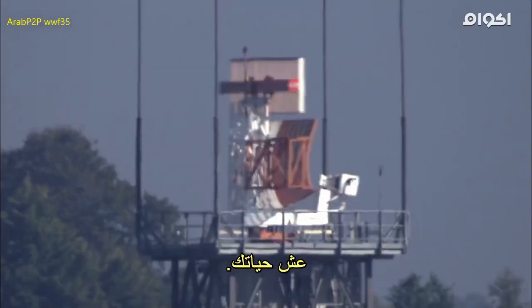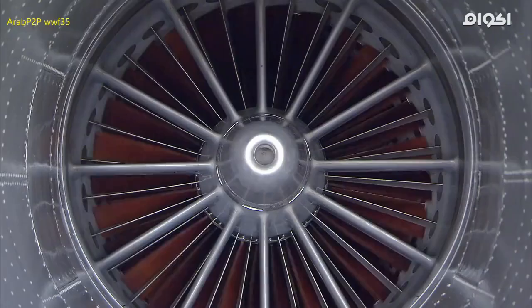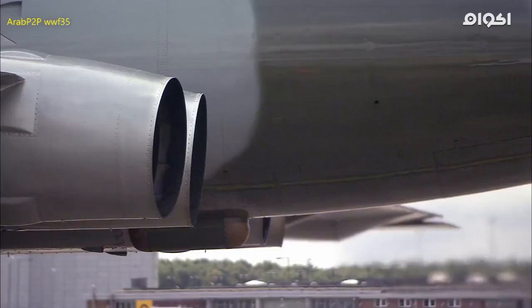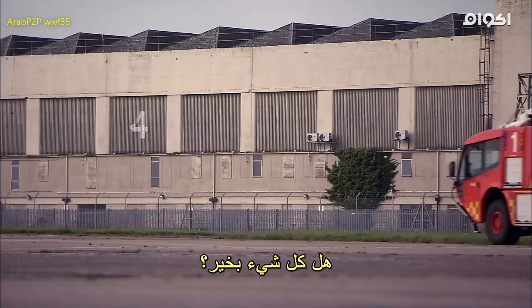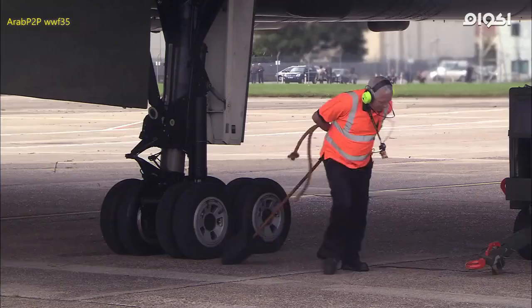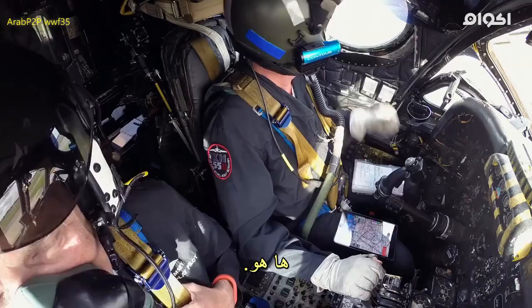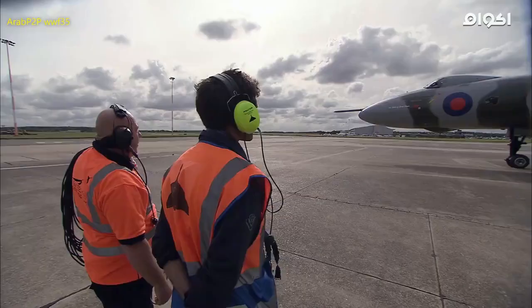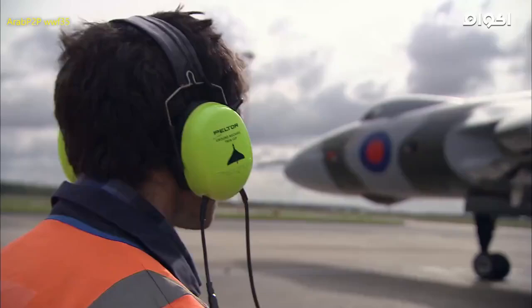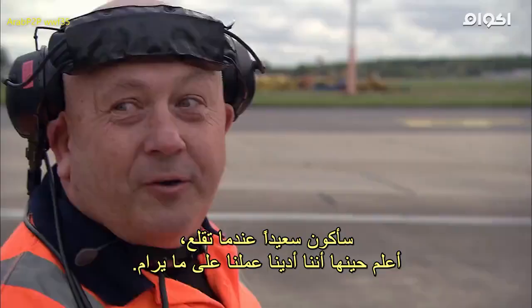Douglas to Tower, Vulcan. Good afternoon. Request engine start. Engines turning, light up. Everybody happy? Okay, just waiting for the magic wave. There he is. It's happening. I'll be happy when she takes off, because then I know we've all done our job properly.